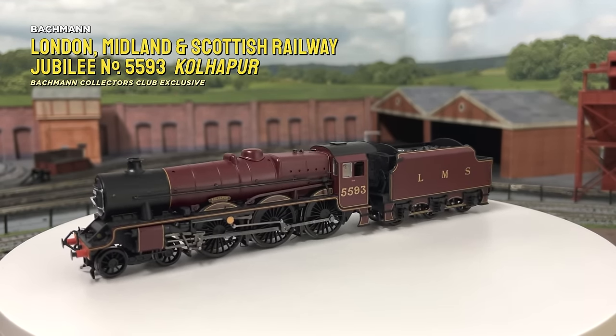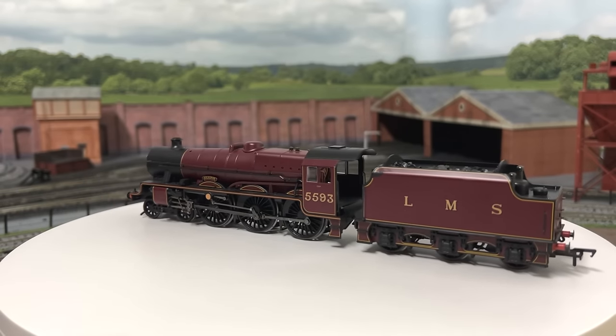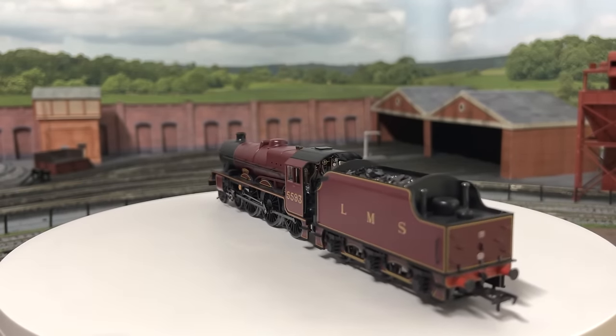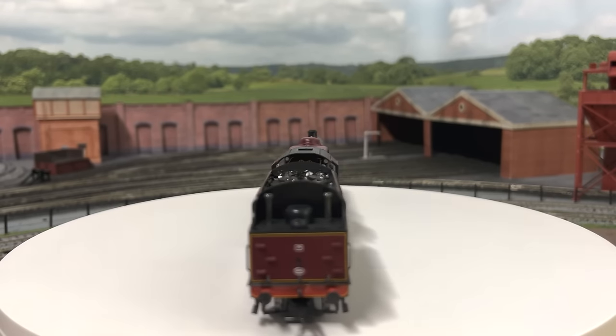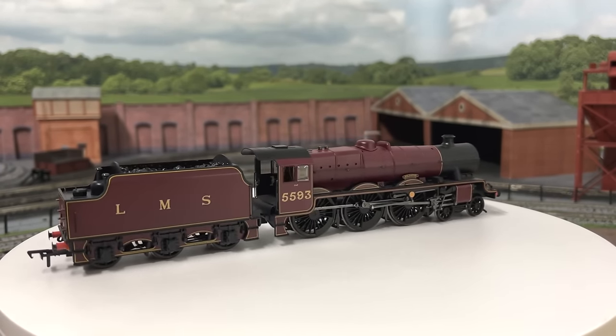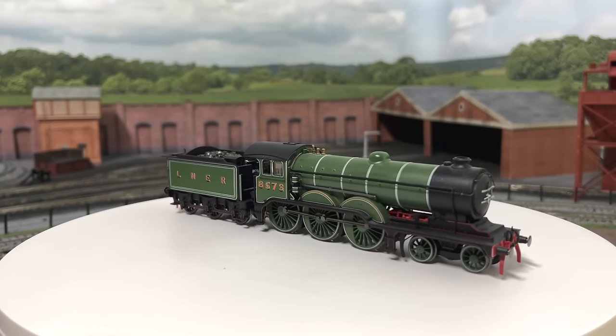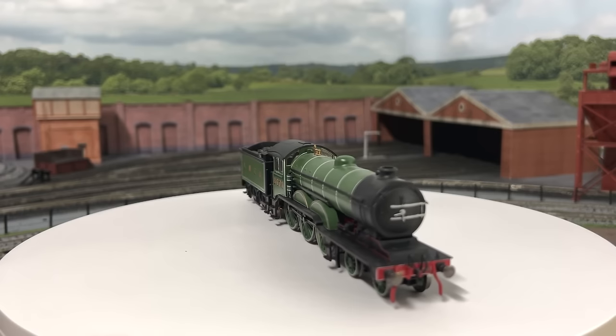This is the Jubilee class number 5593, Kolhapur, a Bachmann Collectors Club exclusive. I love the Jubilees, they're probably my favorite LMS class, and they wear that crimson lake maroon oh so well. And now on to the big boy, the LNER, with plenty here representing.